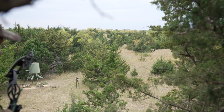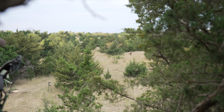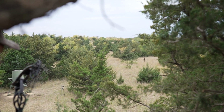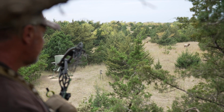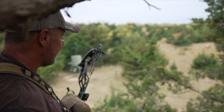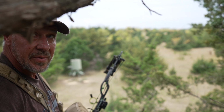Be careful, be careful. Gonna get downwind of us. That's not the one I want to shoot anyway. There's a bigger one.